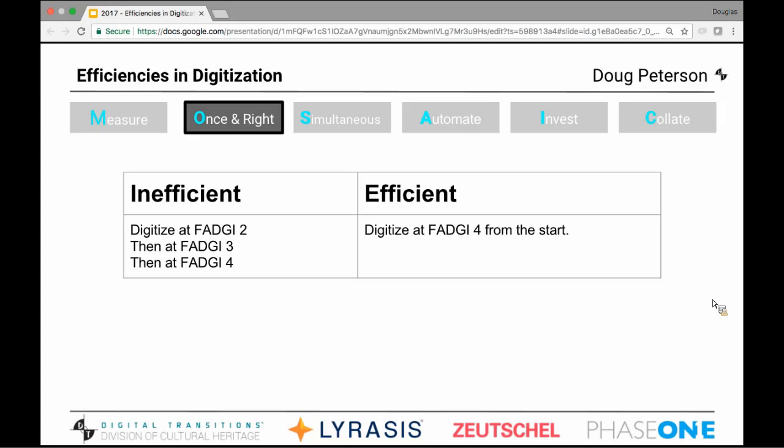The next major topic here, moving on from measurement, is doing something once and right. Ideally, and pretty intuitively, you should touch an item in your collection as few times as possible, both because when you handle the collection, if you physically handle an item, you're creating wear and tear. Even if it's very minor, even if you're doing it very diligently, even if you're following best practices, every interaction with that object exerts wear and tear. And then secondly, it's just not efficient.